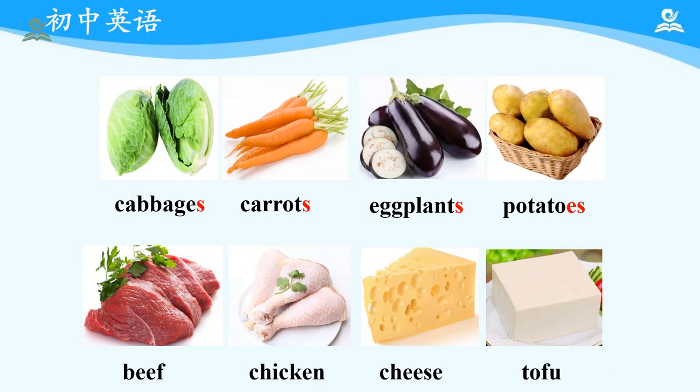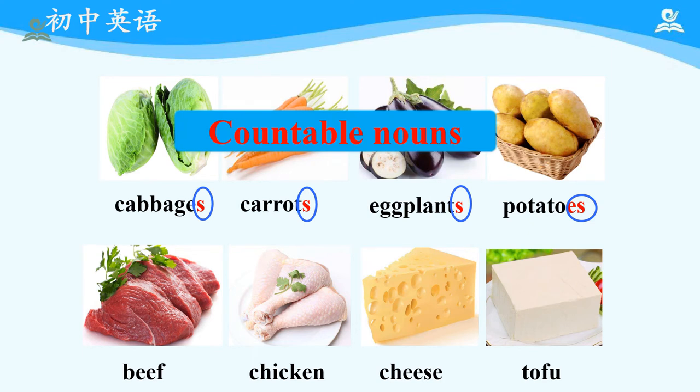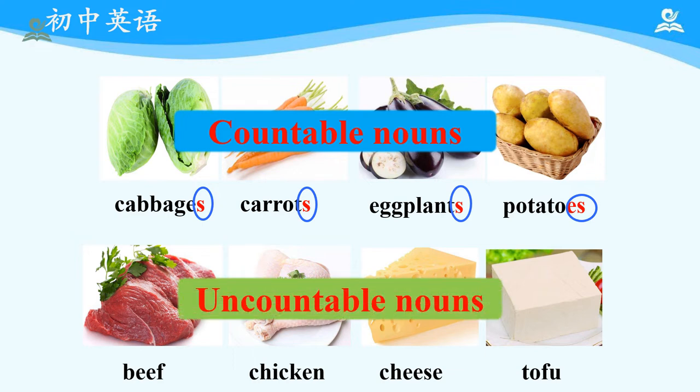Look at these pictures. Can you see the difference between the first line and the second one? Let's see. Here's S, S, S, and ES. So all these are called countable nouns. So they have plural forms. 这些是可数名词，所以有复数形式。这些加 S 或者 ES 的是它们的复数形式。And all the following foods are uncountable nouns. 是不可数名词。So they don't have plural forms. Okay.